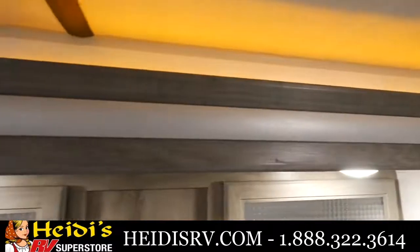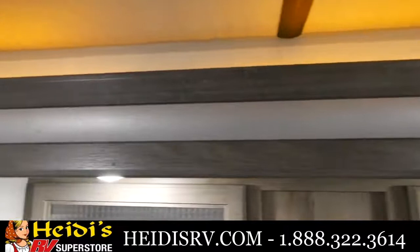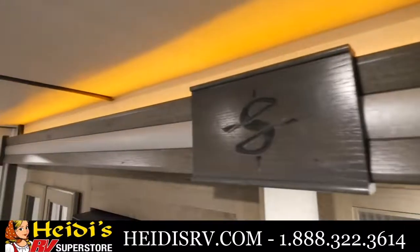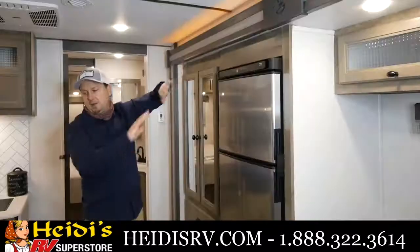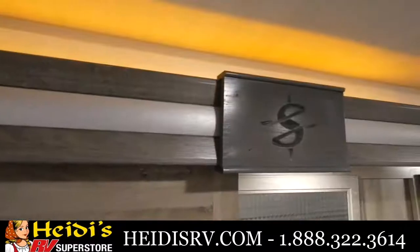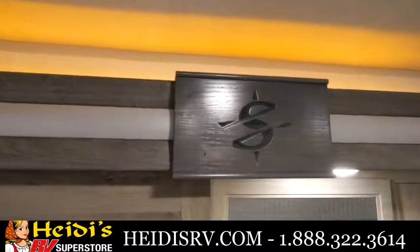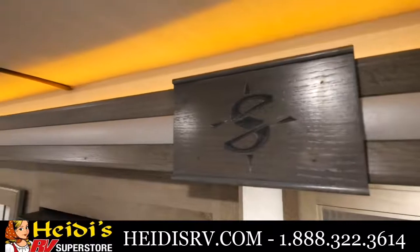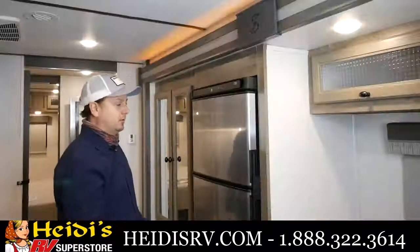As we move across the slide out, we went with a nice amber light, and the amber look is the sunset, it's a fire look, so when the other lights are out and these are going, you've got a real nice setting in all of your Surveyors. The S logo, you know, something we're branding with, and really it's the 4 points of a compass with a road going through, so anywhere you want to go in your Surveyor, you can go.